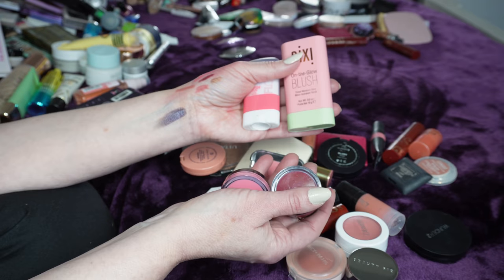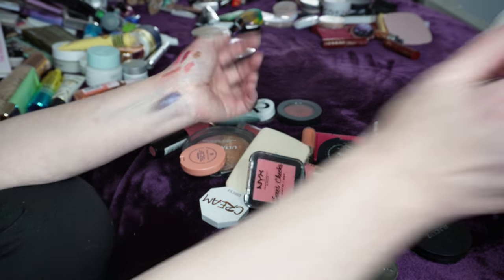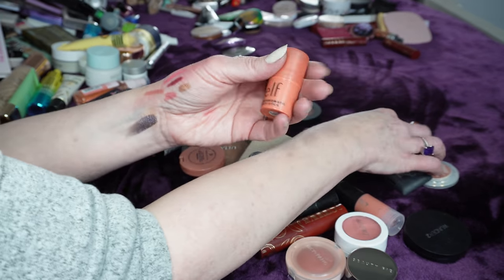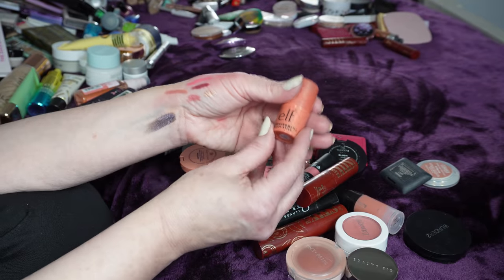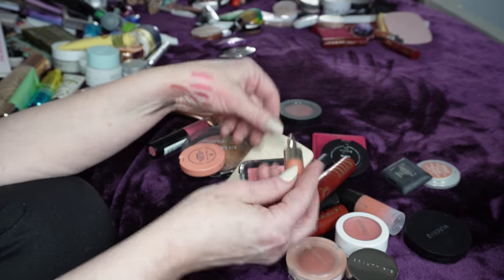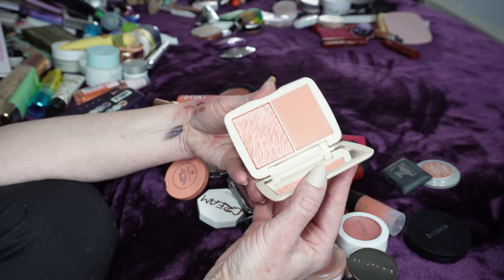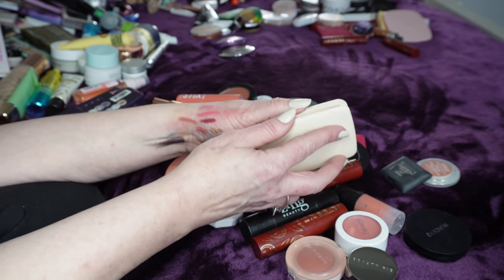These from Flower Beauty and from Pixie, those are definitely going to go. I don't like the formula on these, and the ones on the e.l.f., I do like the formula, but these colors weren't exactly right for me. This is a multi-stick from e.l.f., which I love, but that color isn't good for me. Same thing with this little Rare Beauty. Not a good color for me. Same thing with the Cover FX one. Much too orange, too peach for me.